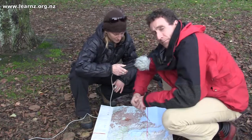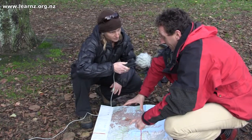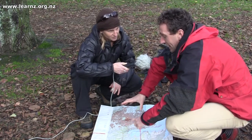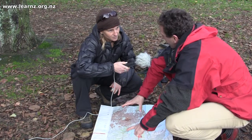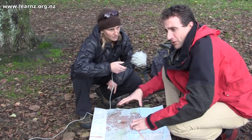Alright, thanks Shelley. The best way to describe your position on the map, especially if you had to tell a rescue service worker or someone, is to give them a coordinate. Now what I'm going to do is show us how to take a coordinate reading off a Topo 50 map. For this example I'm going to use our location where we are here now.